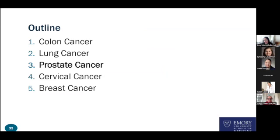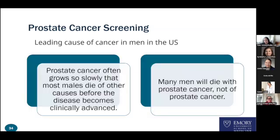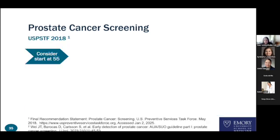All right, we're going to move on and talk more about prostate cancer now. So, prostate cancer is the leading cause of cancer for men in the US. The things that you probably learned in medical school still hold true. So, prostate cancer often grows so slowly that most males will die of other causes before the disease becomes clinically advanced. So, the general teaching is that many men will die with prostate cancer, not of prostate cancer. And that still overall is true.